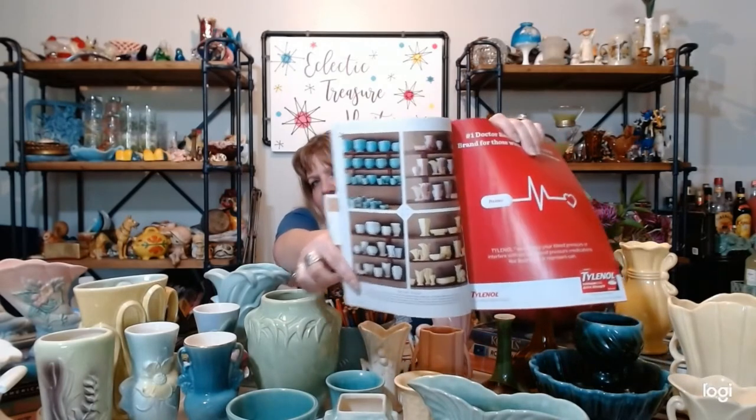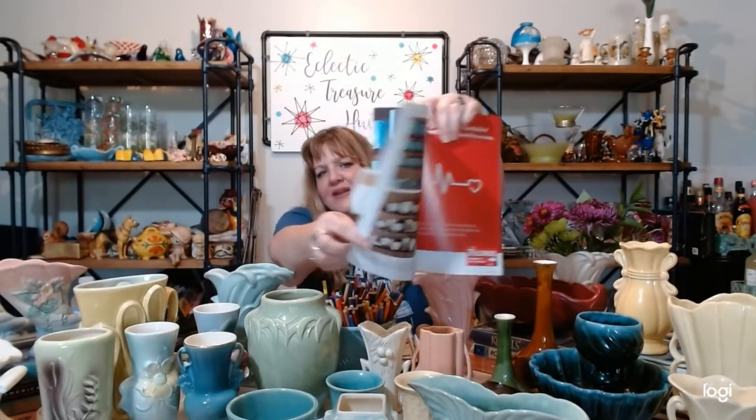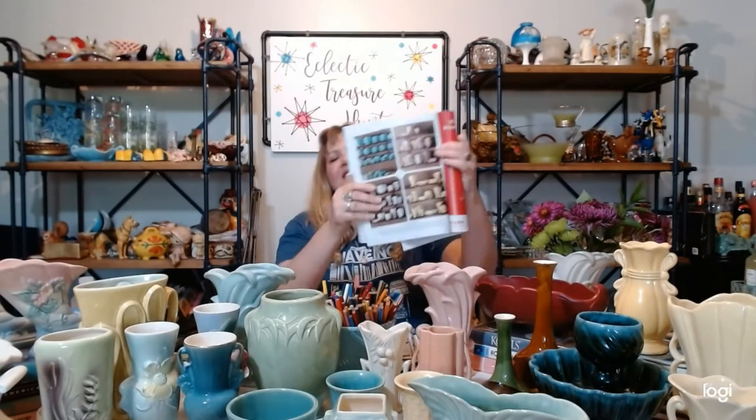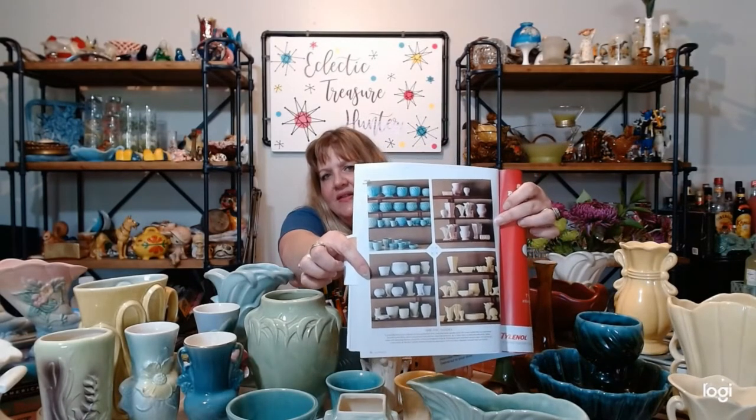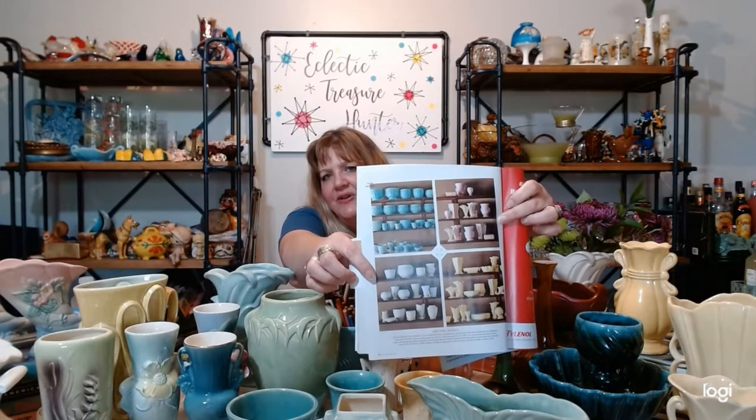And let's see. Well, what is it with these cameras? You're always doing things backwards, right? Anyway, it's a learning curve. So these lovelies were in her article.